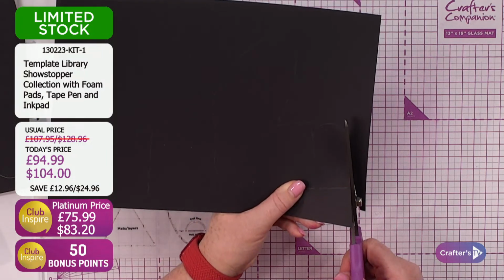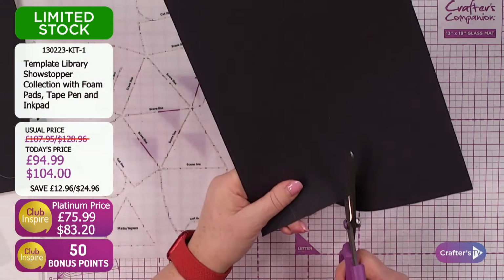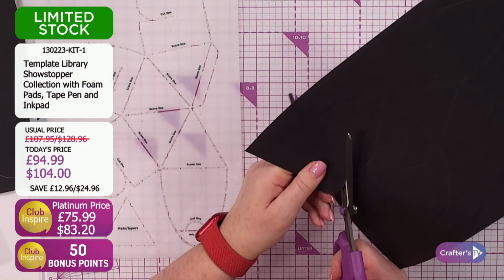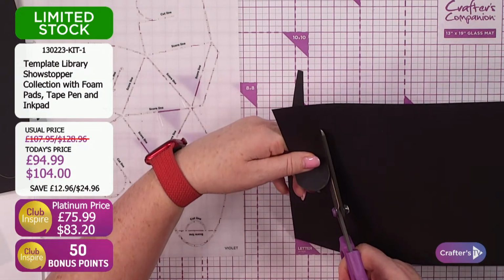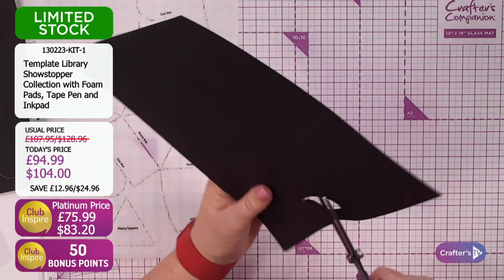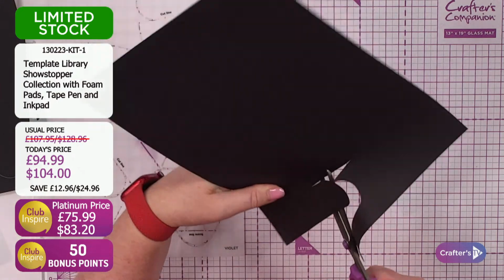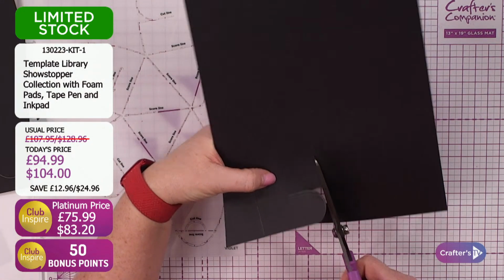And like you showed earlier on, because someone mentioned this in the launch shows, if you don't want to trace it, you can emboss it through as well, can't you? Absolutely, emboss those lines. It'll probably show up quite well with black cardstock, so that's a good way to do it. It's just really nice that you've got these templates at hand, and I guarantee you'll be using them time and time again.